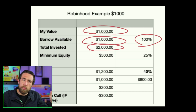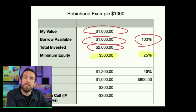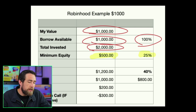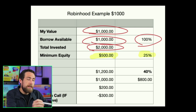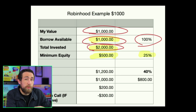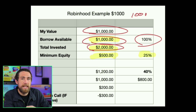Now in the fine print, Robinhood is going to tell you that you need to maintain at least 25% equity, which works out to about $500 in equity. Well, what is your equity position on day one? On day one, you have $2,000 invested, but you have $1,000 worth of debt. So on day one, you have $1,000 in equity.